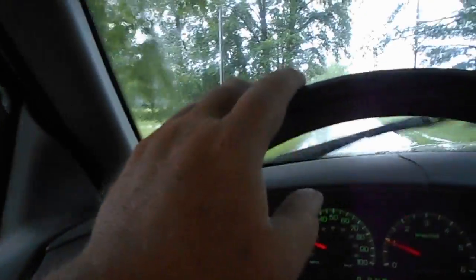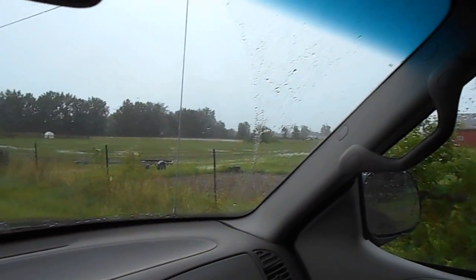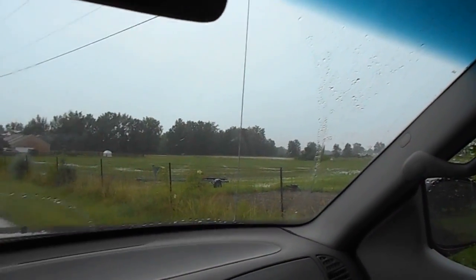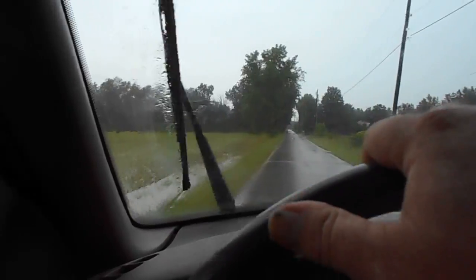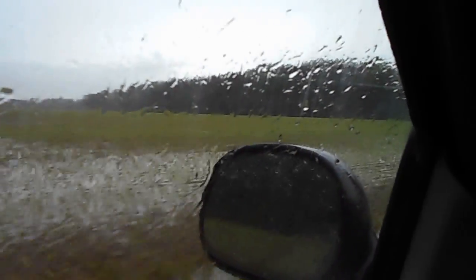Lord of mercy. Even the neighbor's beans, we basically got them all in about the same time. I can see a big lake back yonder, back over there. So it's gonna get interesting around here. It's gonna get ugly, I think.